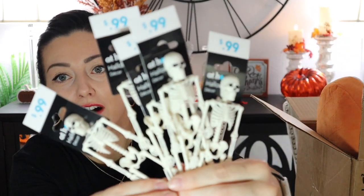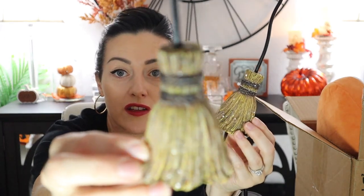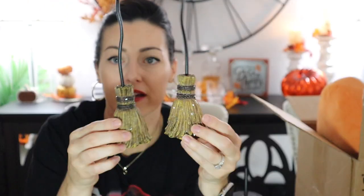All right, next up from AtHome are a bunch of these tiny little skeletons. I got five of them. They were 99 cents a piece. These are perfect just to put anywhere, really. And then I found these witch brooms. They've got a little bit of glitter on them. If you can pick it up a little bit, but I got two of them.